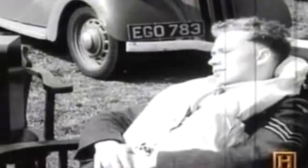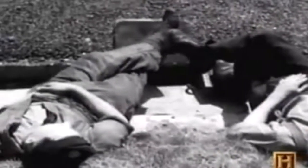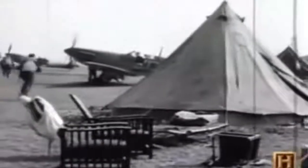The overriding memory that I have of the Battle of Britain period is a terrible tiredness. We were on duty from half an hour before first light until half an hour after dusk. I know that if I sat down and went to sleep during that period, I don't know whether it's lack of sleep or nerves. I think it's probably a combination of the two. Your nerves are working like mad.